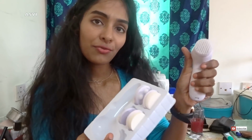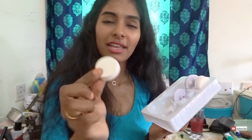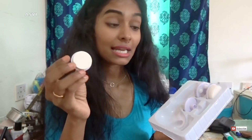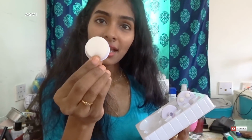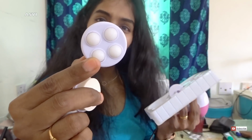In total there are 5 types of massagers, and one is this face massager. This is a very hard massager which we can use for our foot, and this one is again a very soft sponge massager, and this one we can use for our under eyes so that it is softer than the face massager. So this is again a softer massager, and there is one more massager. This is like a roller, helps for blood circulation in our skin. That's what they have mentioned. I haven't used it till now. I've actually used only this massager. I've used this one for my face.